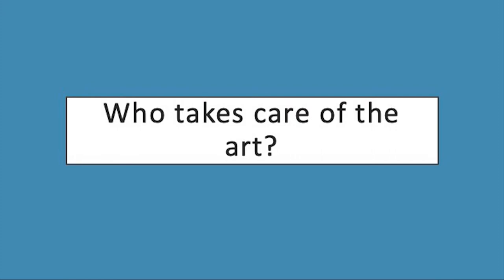Curators also do research and learn more about certain artworks so they can share that information with the visitors at the museum. They might write articles or blog posts about the works and sometimes give talks or lectures to share their knowledge.